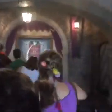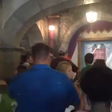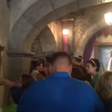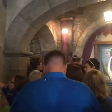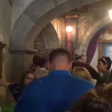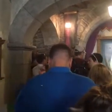All right, we're out of the first turn of the queue in Frozen Ever After. Vincent asks if I am in the Fast Pass lane. No, I'm not. I'm in the standby lane. But I got to the park early and got into the show building right around 9 o'clock. So hopefully the wait won't be too long.